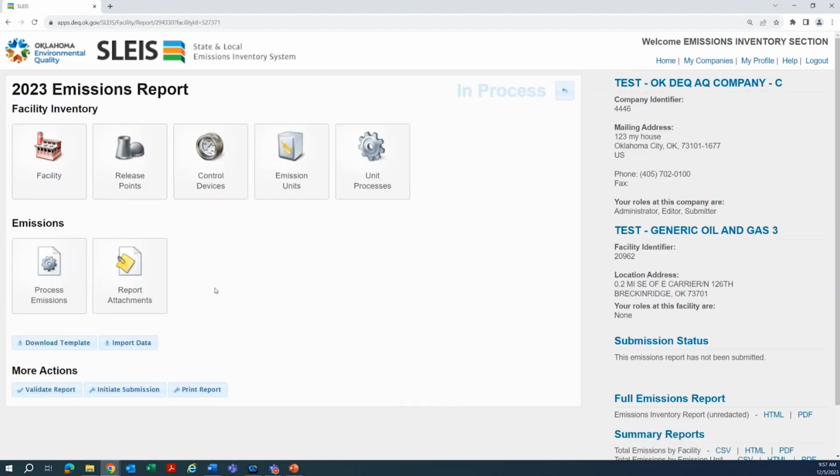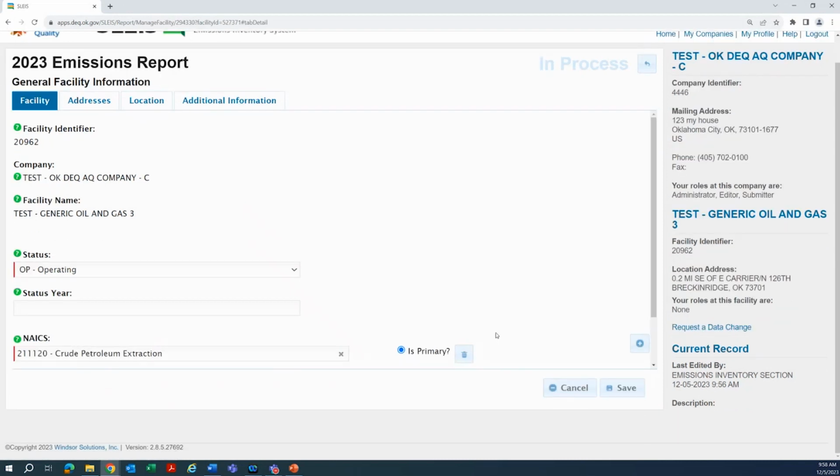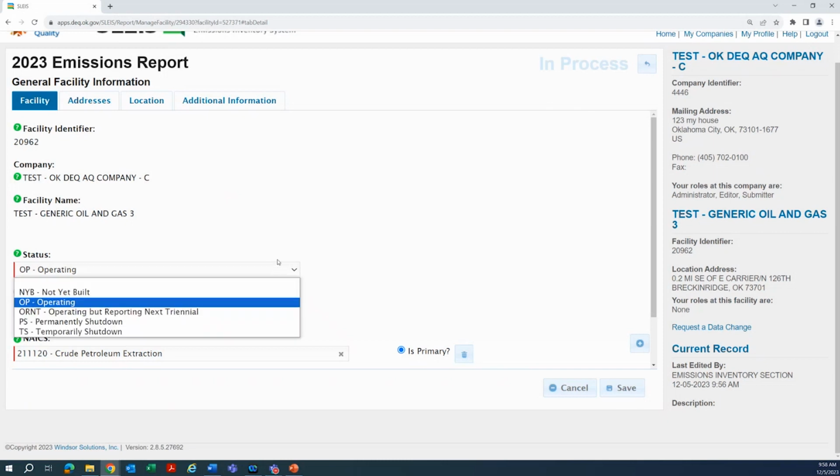And then on this page, we're going to be updating the facility operating status. So we'll click the facility button. Notice that our status currently is operating. We want to change that to something different by first clicking this edit button.